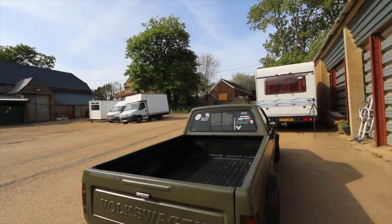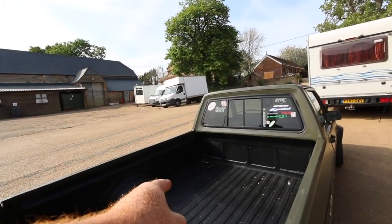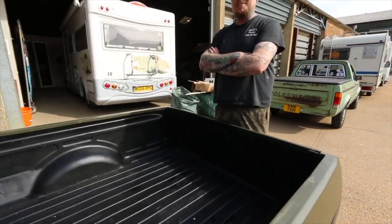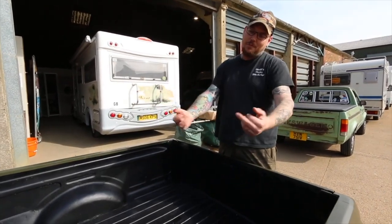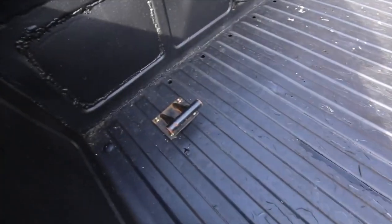Now let's have a look at the bed, because you've put the, what is that for, bikes and stuff? It's a bracket for my mountain bike. My hobby is mountain biking, so for me, I can clamp my forks in there. It keeps the mountain bike upright in the back. It also means if I am camping, I can throw it on there.